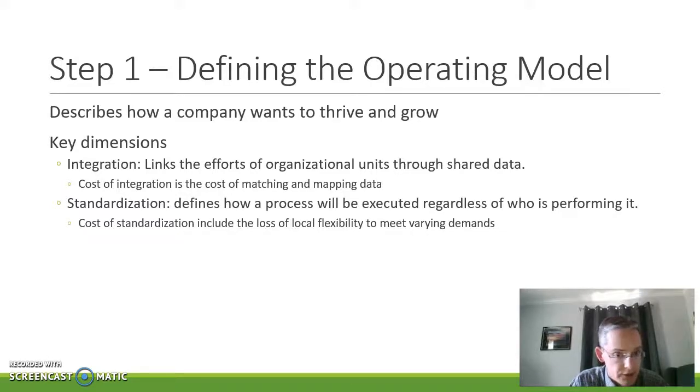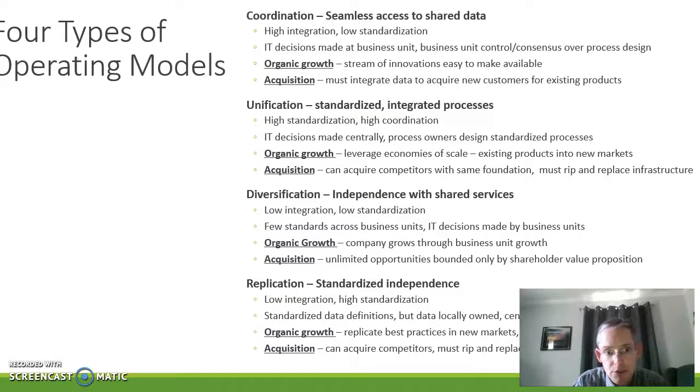The cost of standardization is going to include some loss of local flexibility to meet varying demands, and you get standardized processes on top of it. So there's a spectrum on both of those. Both of those are going to be your axes that you're looking at here. If you combine high and low of each one of those, you'll wind up with these four operating models.